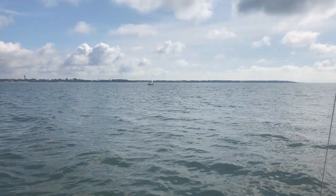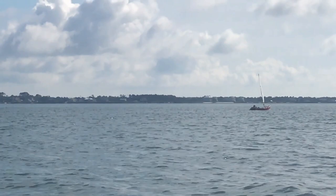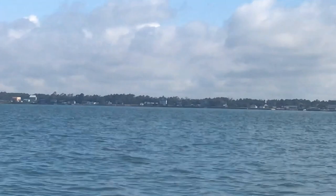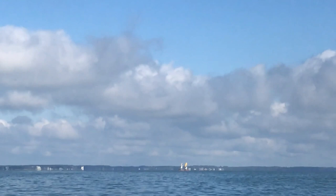Got Robert Harden and his Mayfly up ahead of us. He's so light he can ghost along on a fair sized sneeze. Way back behind us, we've got Bill Moffat and John Judy, who kind of have to stick to the channel. And the Hobie Cats and Graham Burns, they're all kind of sticking to the channel.